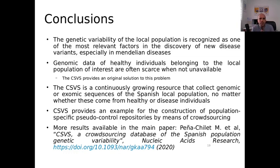Finally, this work has recently been accepted in Nucleic Acids Research and was published a couple of days ago, and you'll find more results in the main paper.